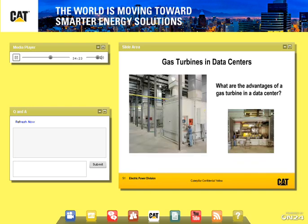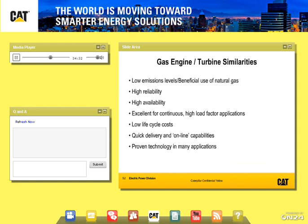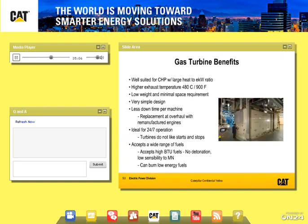Another option for some of these can be turbines in data centers, and what we have found is that there are advantages in some cases to the turbines being used in applications where there's a need. The turbines and the gas engines have a lot of things in common. Both of them are low emission types of devices. Both of them have extremely high reliability, oftentimes above 95% in the 97-98% range, and that includes all maintenance and all work on the engine at all times. So very high availability and capacity factor on these units. Excellent for continuous and high load applications, low life cycle costs, can be very quick to deliver, and are both proven technologies that have been around for a while and have people that can work on both of those systems.